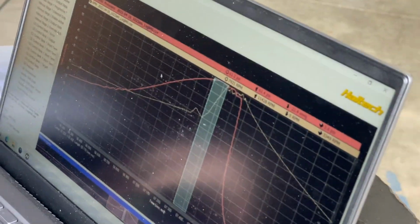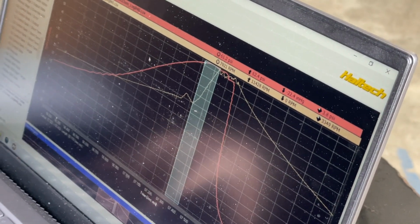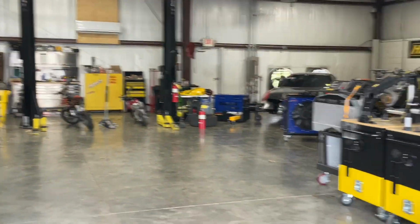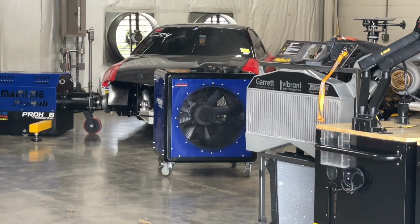What's that, 7,700? Yeah. In 0.1 second, went from 8,000 to limiter. What are you thinking? Thinking differential? That's okay, I can fix it. You want to fix it real quick? I'm gonna jump in there.